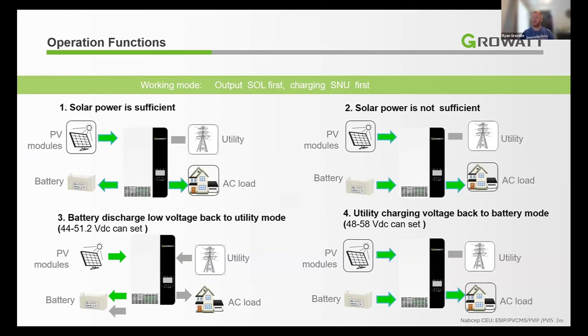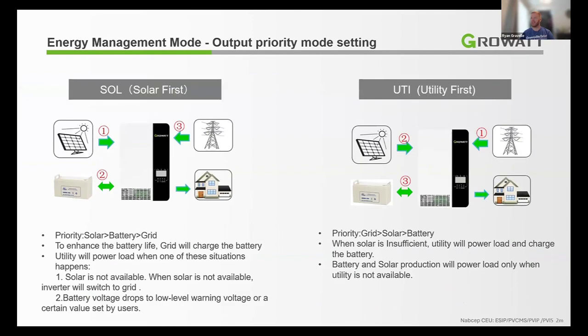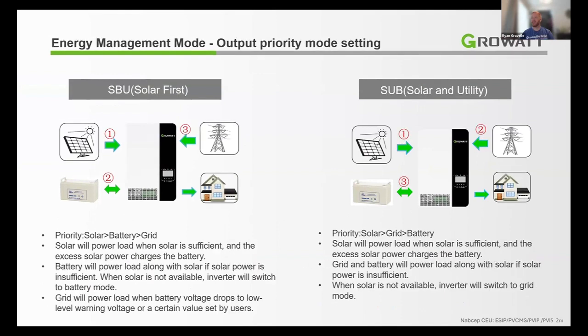And then again, some working modes showing what that prioritization is based on utility or solar or battery being available. Again, I don't want to spend too much time on this because we want to be cognizant of getting through everything. That said, here again, solar versus utility first. This is output priority setting mode.